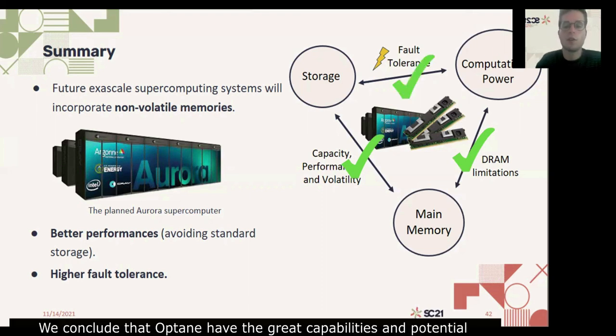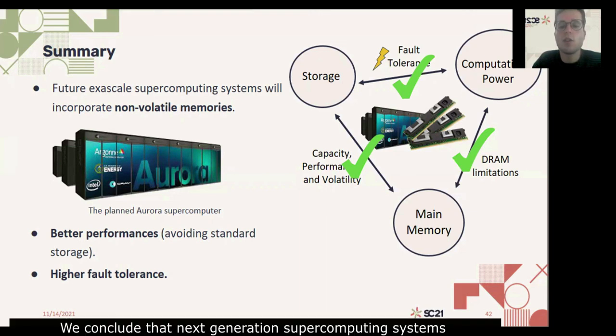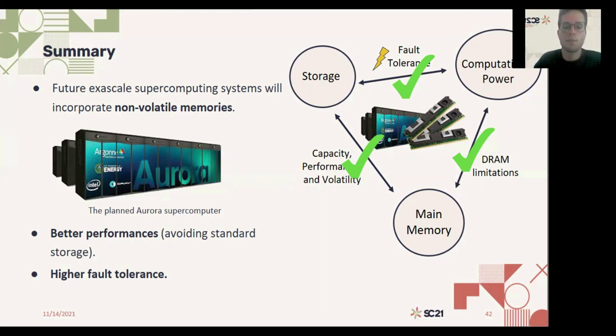We conclude that Optane has great capabilities and potential to close the gaps introduced in high-performance computing. We conclude that the next generation of supercomputing systems might be able to avoid the use of standard storage completely and adopt non-volatile memories for better performance as well as for higher fault tolerance.